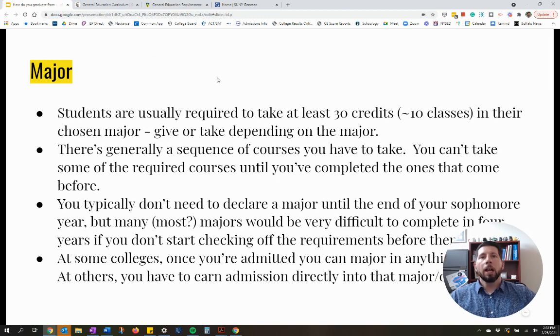And from there, your major. Everybody is going to have a major at a college. That's what you're essentially working towards. You don't need to declare your major early on. In fact, at a lot of schools, you can still go in as a freshman as an undecided student. You don't have to declare your major in most instances until maybe as late as the end of your sophomore year.